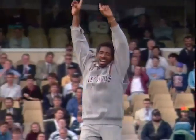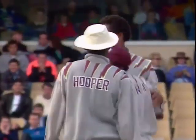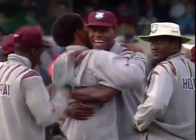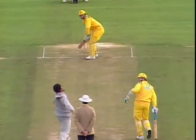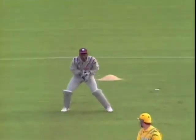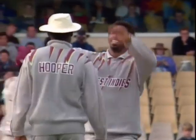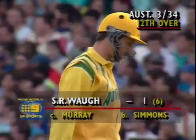Big shout from behind, and Steve Waugh is gone. So Phil Simmons has surpassed his Sunday performance at the Wacker. He's now got 3 victims. Another well-directed ball again from Phil Simmons. Well pitched up, a little bit of away movement. Steve Waugh just compounding the problems here with the away movement by backing away. Phil Simmons is elated. Australia lose their 3rd wicket. Waugh for 1. Australia now 3 for 34.